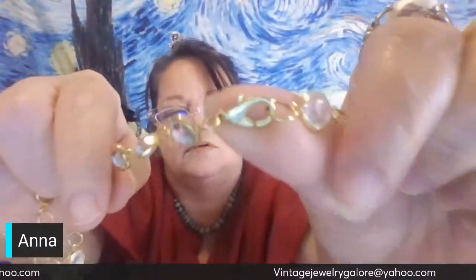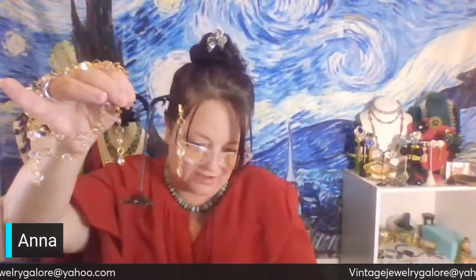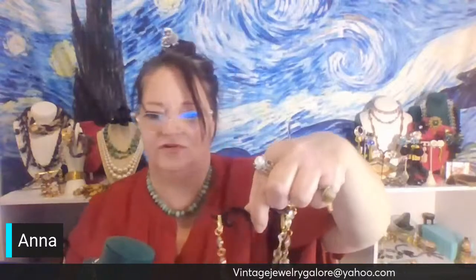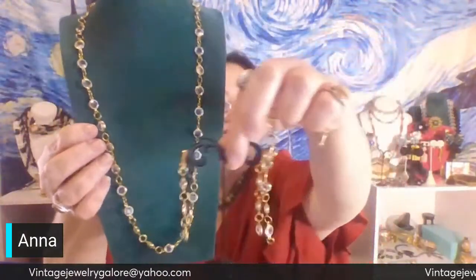You have a lobster claw clasp, clear crystals on the necklace, the earrings, and hold on, I feel like I'm doing a really bad presentation showing it. But there is the bracelet. So 7.5 on the crystals. And these are channel set, cut gemstone, like cut crystals. Pair of earrings, necklace, and bracelet. Okay, I don't think there's any interest in this. That's okay. I'll just show it in case there is.